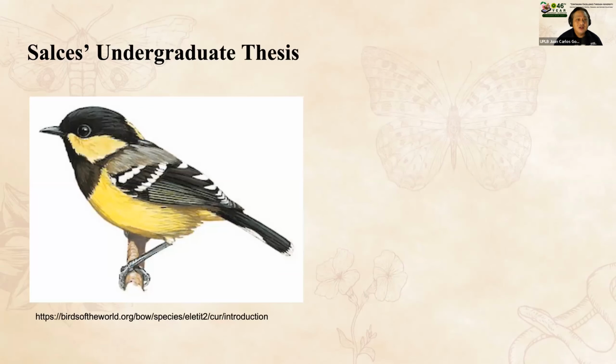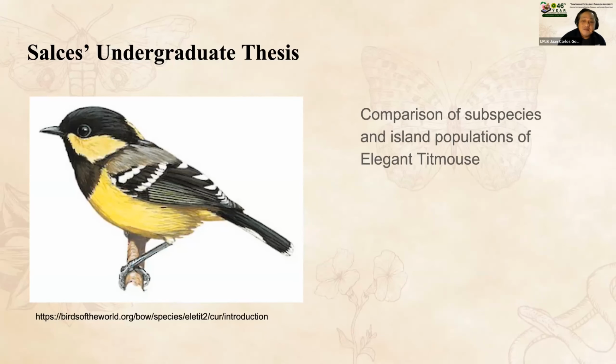Surfing through the collections here at the Museum of Natural History, one of my students, Yasmin Salces, did her undergrad thesis on the elegant tit. She did a comparison of the subspecies and the different island populations of the widely cosmopolitan. Well, again, it's still an endemic to the Philippines, but it's widely distributed across the archipelago.